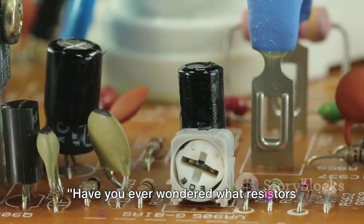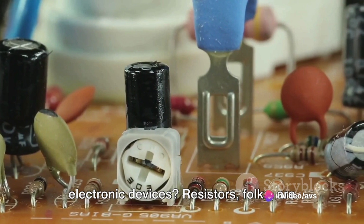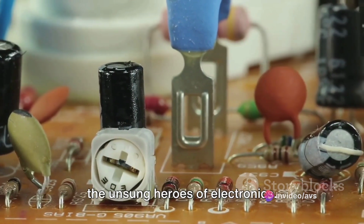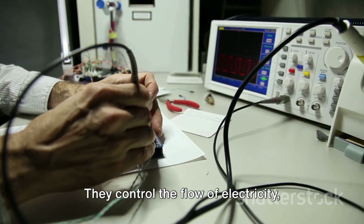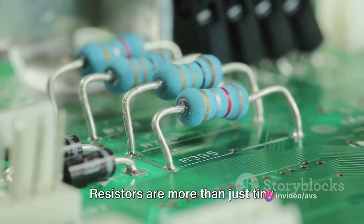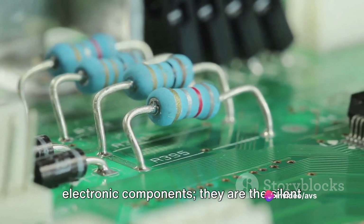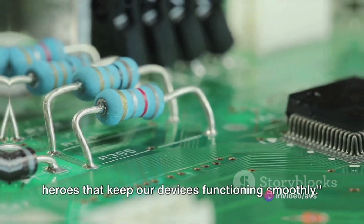Have you ever wondered what resistors are and how they function in your favorite electronic devices? Resistors, folks, are the unsung heroes of electronics. They control the flow of electricity, ensuring our devices operate smoothly. Resistors are more than just tiny electronic components. They are the silent heroes that keep our devices functioning smoothly.